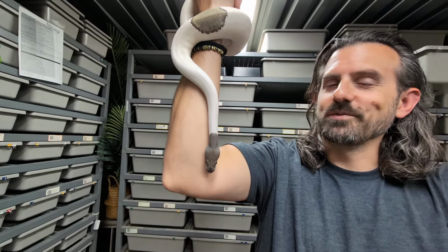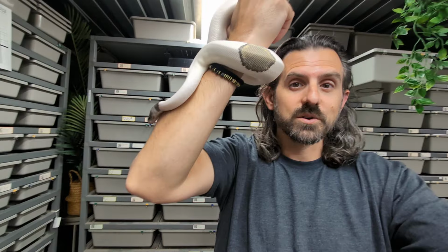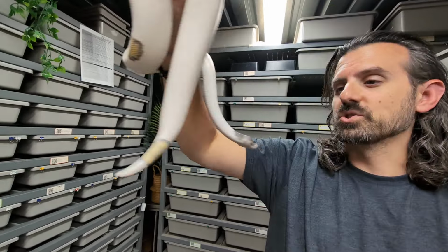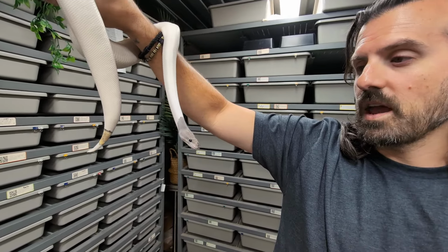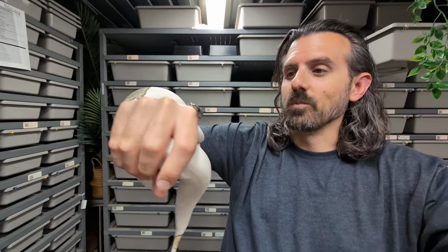But he's so cool. He's very cool. He has a great temperament as well. So I'm sure he's going to be a fantastic breeder for somebody. I'm not sure with an animal with this ticket price how long it's going to take to sell. It could be one of those things where somebody could jump on it right away once they see it.